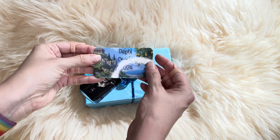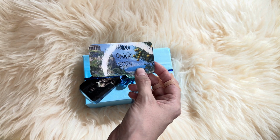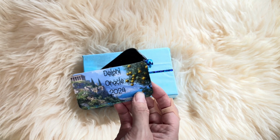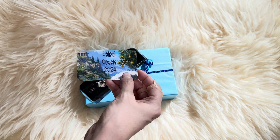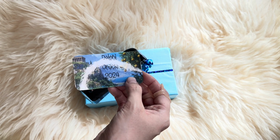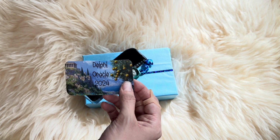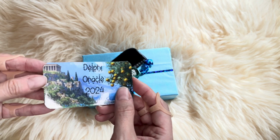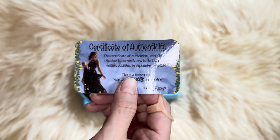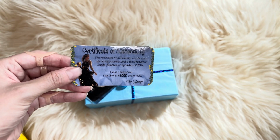Okay, so we have the Delphi Oracle 2024, and again, this was updated for a version free from the nudity found in classical painting. So that's good for, let's say you want to have this deck for working on any sort of platforms that you don't want to have to edit out any nudity, or you yourself don't prefer nudity, or you have a child that wants to work with any of this. So that's actually a great option to have, because I know a lot of decks do have the nudity. So this artist went above and beyond with having that option.